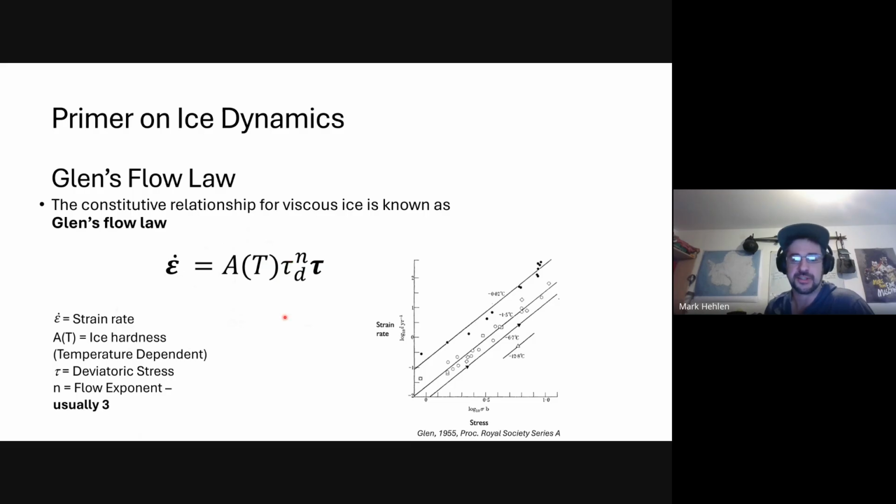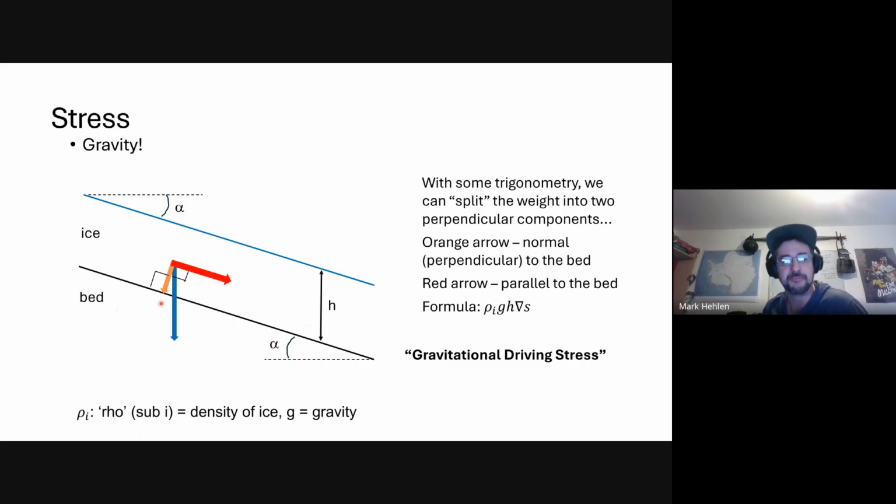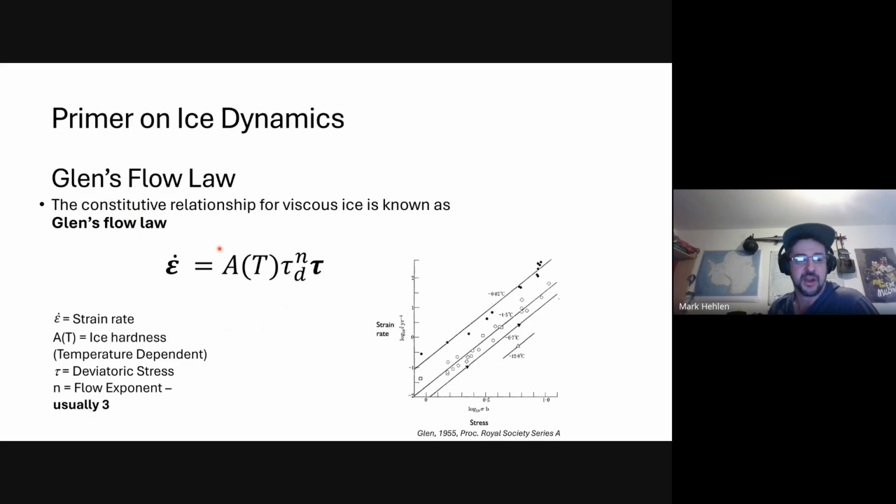Okay, so great. We have stress and strain rate. What are those? Simply speaking, for stress, we're looking at gravitational driving stress. If we have a simple slab of thickness h at a slope alpha, you can break up the components and get the driving weight of the ice, which is rho, the density of the ice, times g, the gravitational constant, times h, the thickness, times the gradient of the surface slope, to figure out how much is pushing you in the direction of that red arrow. That's important to build up the basis of what we're doing for stress.